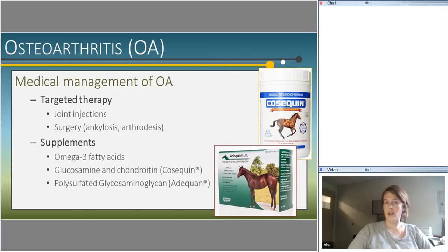So there are lots of medical options for OA. Targeted therapy means treating the joint specifically where the disease is. This can be through joint injections, and then in some cases of end-stage or severe disease, surgery can help to fuse the joint, either with an ankylosis or an arthrodesis.